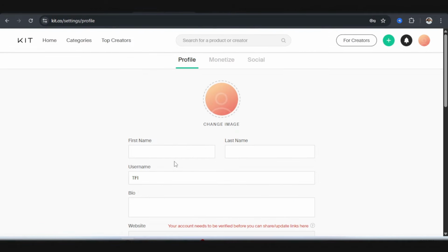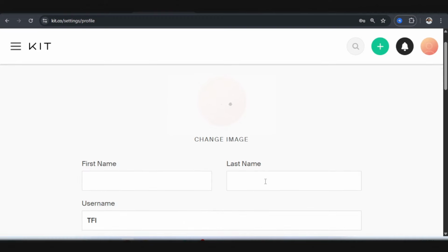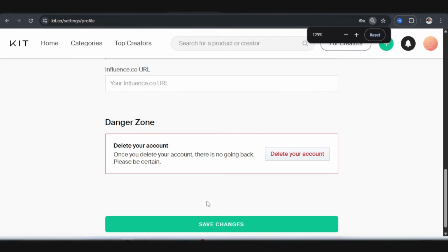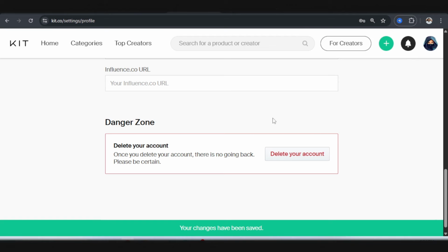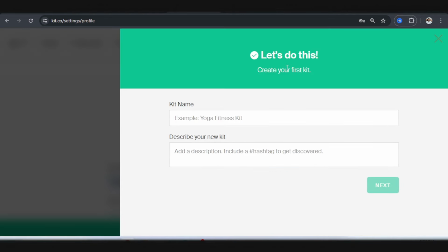Now you want to input your profile image. So I'm just going to go ahead and add this image over here. I'm going to input all of this, and I'm going to simply go ahead and save changes once I am done. So now we have filled in our profile. The next thing we're going to do is click this plus icon here, where we are going to create what is called a kit.